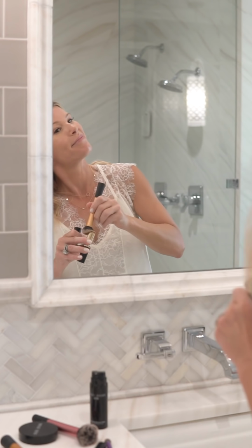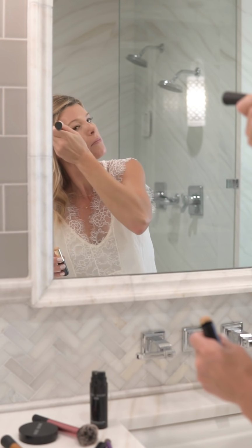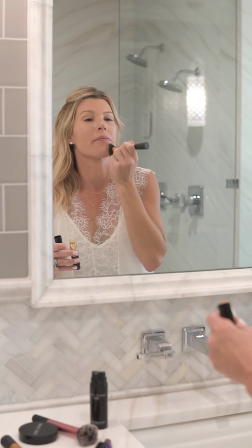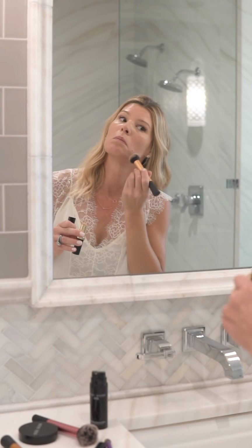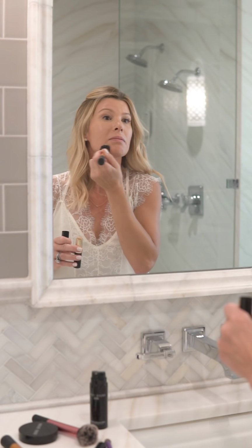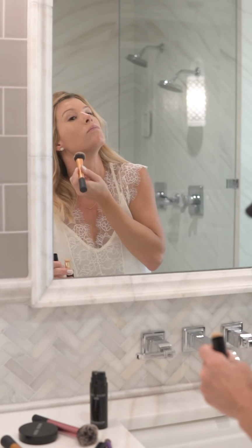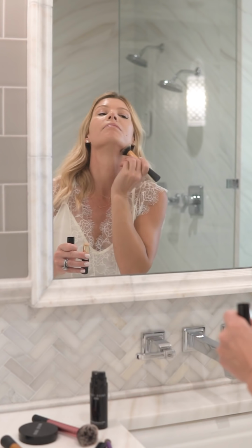Here's the trick with this. It's customizable. You can make this as much or as little as you want. So if you're like, I just need a quick little, I'm going to go run some errands, or I'm going to a gala tonight, it's all in the pressure of the brush and the way you kind of dab it onto your skin, instead of rubbing in a circular motion across. Again, I probably should have started this video by saying I'm not a makeup artist, but this is just what I do and what I've learned over the years.